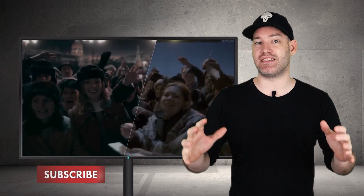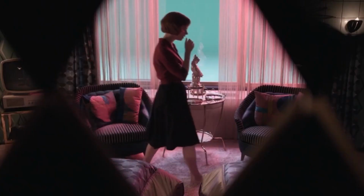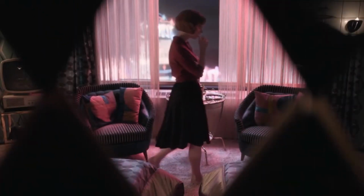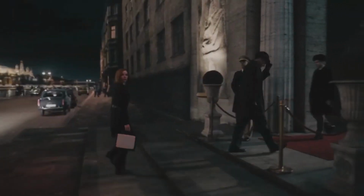But to me, after watching a lot of the scenes over and over, the most important element of Queen's Gambit was the environments. And this is where the effects of Queen's Gambit really come to life. I mean, it's shot between the 1950s and the 1970s, which is one of my favorite eras, by the way. And all that old school retro neon and the 50s architecture was incredibly well put together.